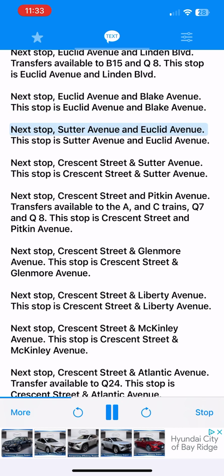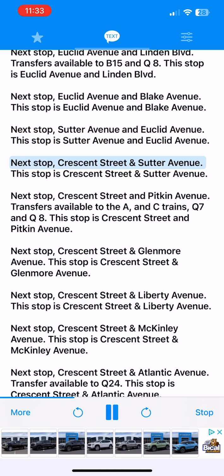Next stop, Sutter Avenue and Euclid Avenue. This stop is Sutter Avenue and Euclid Avenue. Next stop, Crescent Street and Sutter Avenue. This stop is Crescent Street and Sutter Avenue. Next stop, Crescent Street and Pitkin Avenue. Transfers available to the A and C trains, Q7 and Q8. This stop is Crescent Street and Pitkin Avenue. Next stop, Crescent Street and Glenmore Avenue. This stop is Crescent Street and Glenmore Avenue.